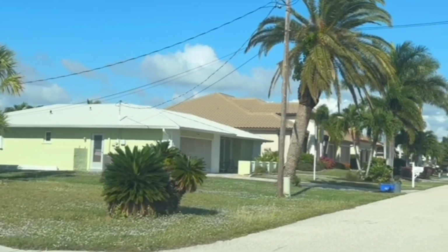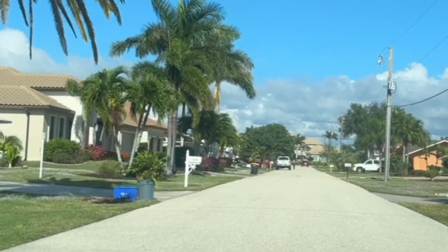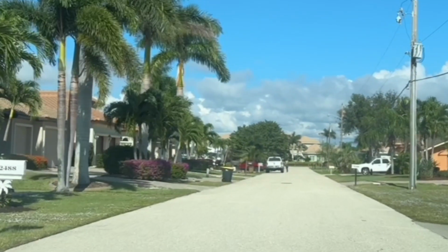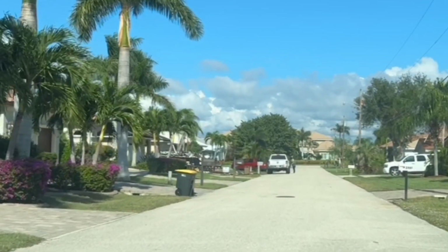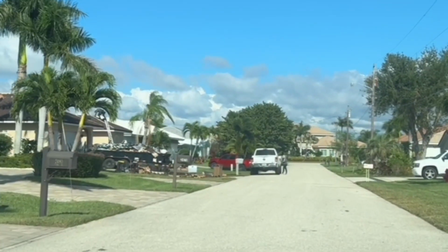That's why we call it the Old Sailboat Section or the original sailboat section. You'll still see 1960s homes in this area, but you'll also see our version of McMansions. Primarily at the ends of the streets, people are slowly tearing down the old houses and building new.